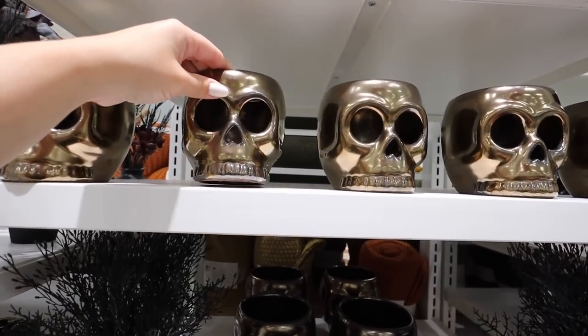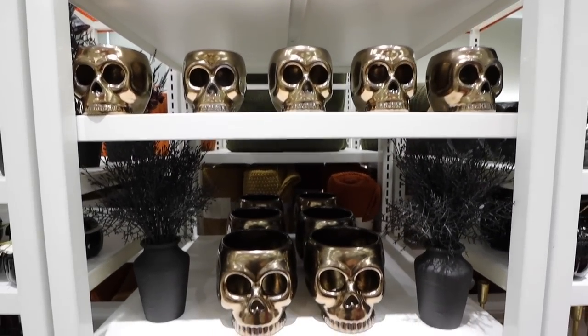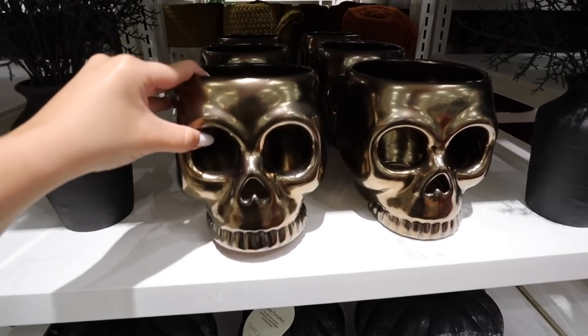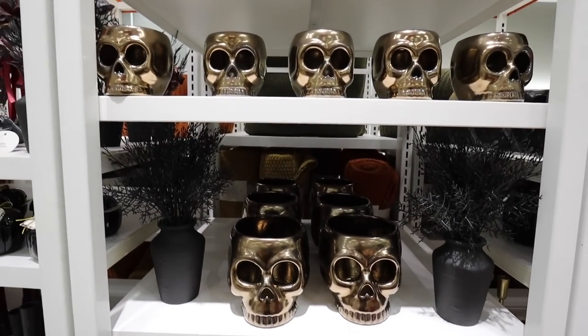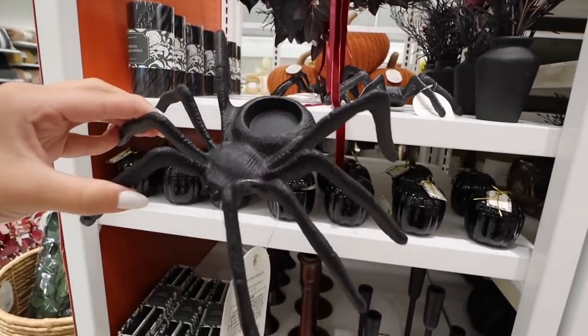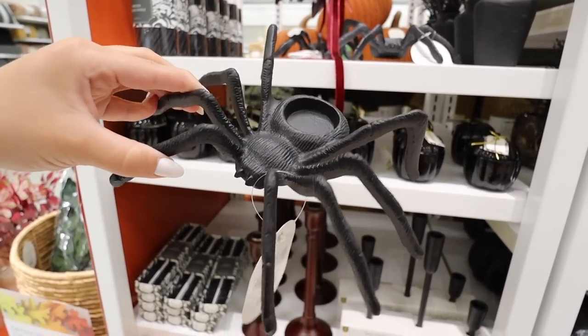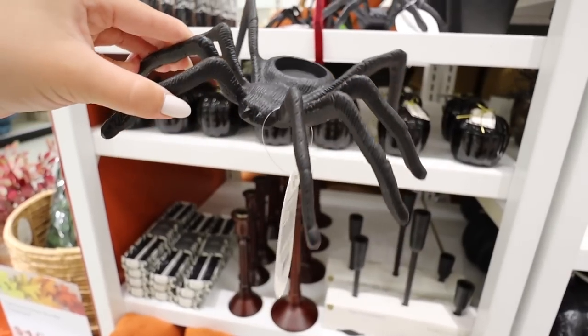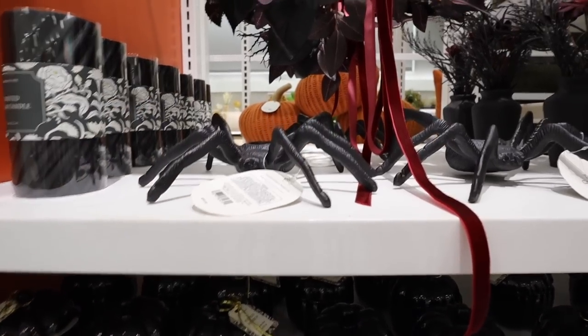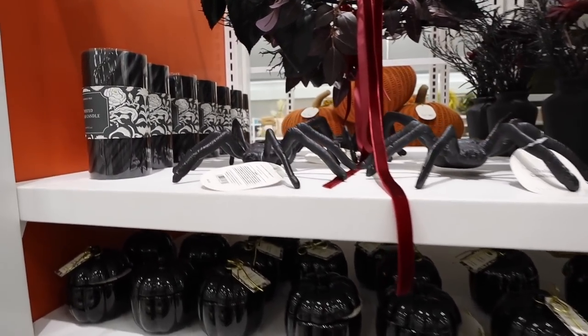I am just seriously so tempted by all of these items. I'm seriously obsessed. I've already bought so much Halloween decor this year, but I really love these as well. Really, really nice quality. If you are not into the snake taper candle holders, they do have these spider tea light holders. These are really cool. These have lots of detailing on them as well, but these hold a tea light, not a taper candle, so just keep that in mind. Those are $20 each. They are quite a good size.